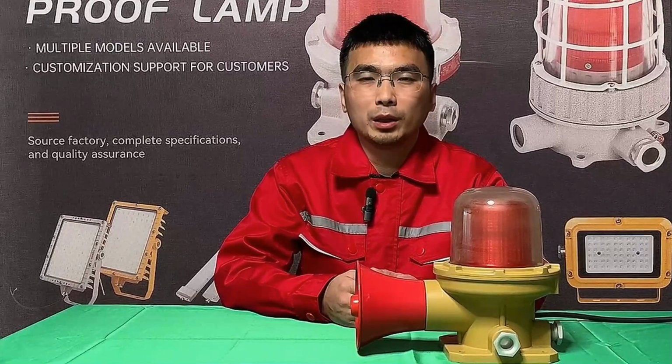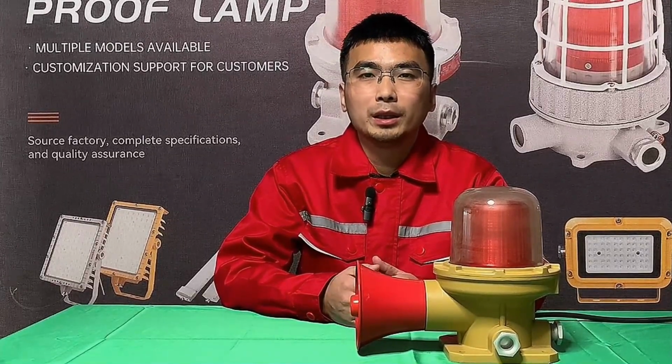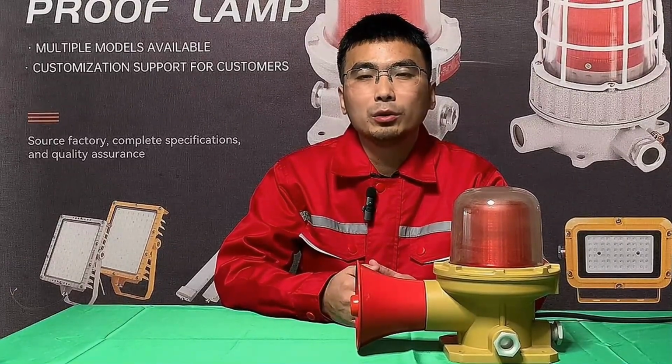The explosion-proof sound and light alarm is utilized in hazardous locations like chemical plants or oil processing plants. The voice content can be customized based on customer specifications. If your factory requires any particular content for reminders, we can offer that service. So, by prioritizing safety, we have the ability to customize the lamp according to your specific requirements.